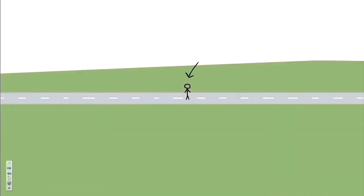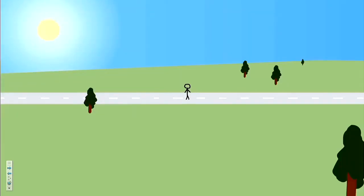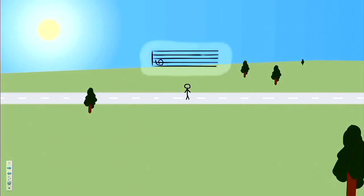So let's say you are standing in the middle of a road. That's you, and a car drives past you very fast. As it does so, it honks its horn, because you're standing in the middle of the road. The horn to you might sound something like this. So it starts at a high pitch and moves to a lower pitch, even though from the driver's perspective, the horn is playing the same pitch the entire time.